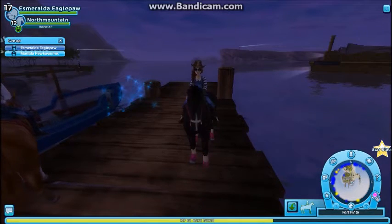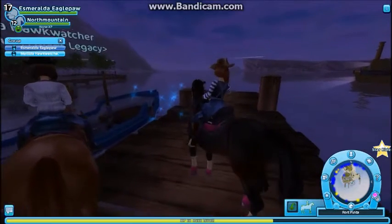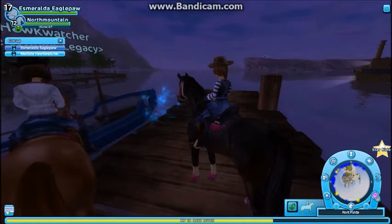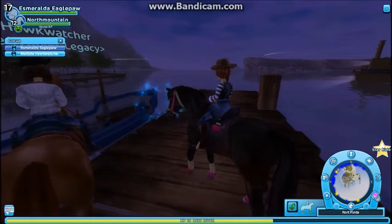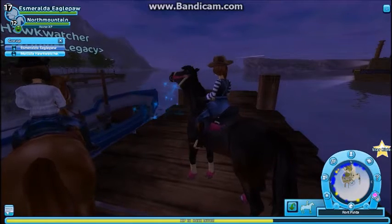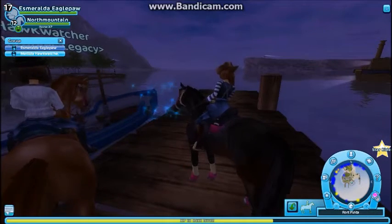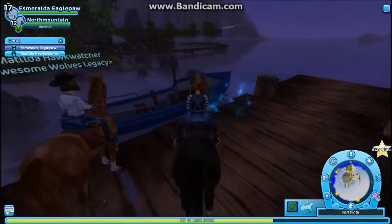As you know, the Wednesday update is when they came out with the Welsh ponies. I saw a video on the Star Stable show, and I noticed that they were going to add Welsh ponies to the game, and I was so excited. So, this is going to be my second pony total, and it's going to be my mom's third. So, we're going to go ahead and go to South Hoof right now.